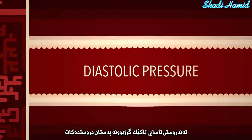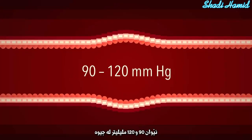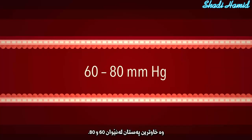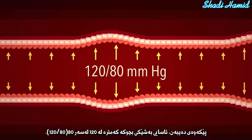A typical healthy individual produces a systolic pressure between 90 and 120 millimeters of mercury, and diastolic pressure between 60 and 80. Taken together, a normal reading is a bit less than 120/80.